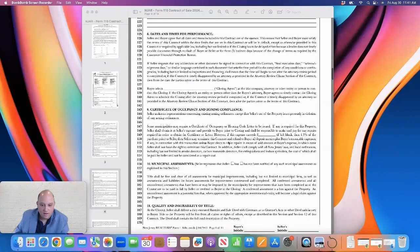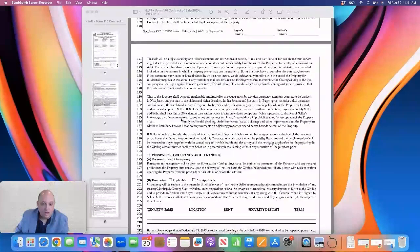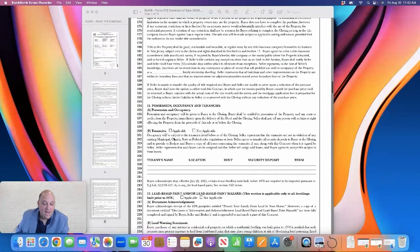Other items here, let me see here. Line 186 has to do with what kind of property this is. Is this a one family home? Is this a condominium, a two family home? That's outlined here. Are there tenants living in the property?